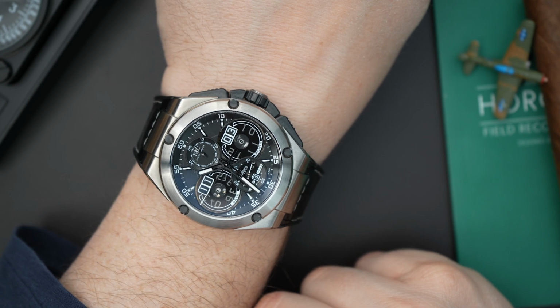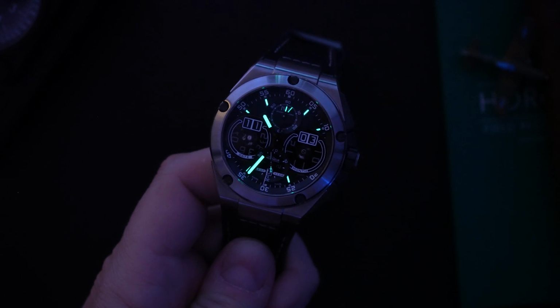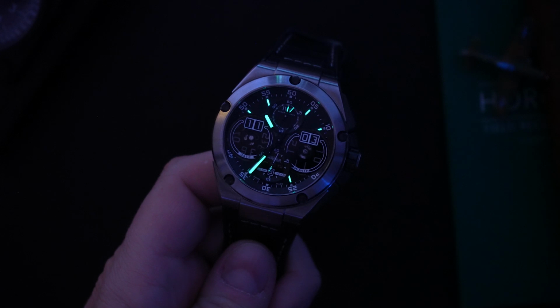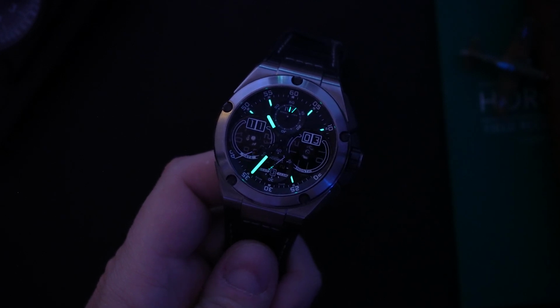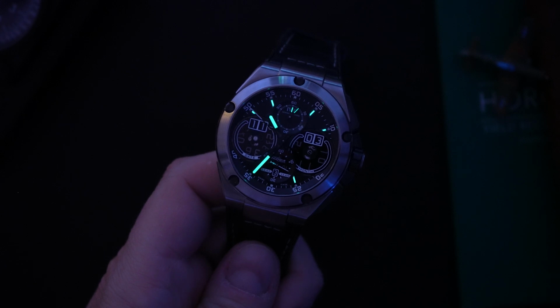Anyway, very quickly, let's do a quick lume shot. Well, there is the lume. It's really nothing too crazy. Where it's applied, it's decently applied. You do have the second hand down at the 6 o'clock. The running second is lumed. The counterbalance on there is actually a little eye for Ingenieur.